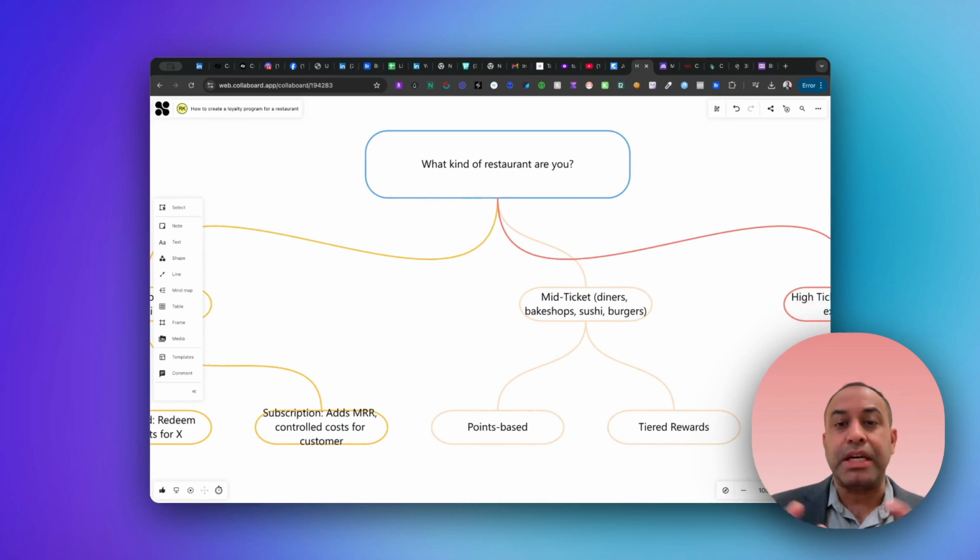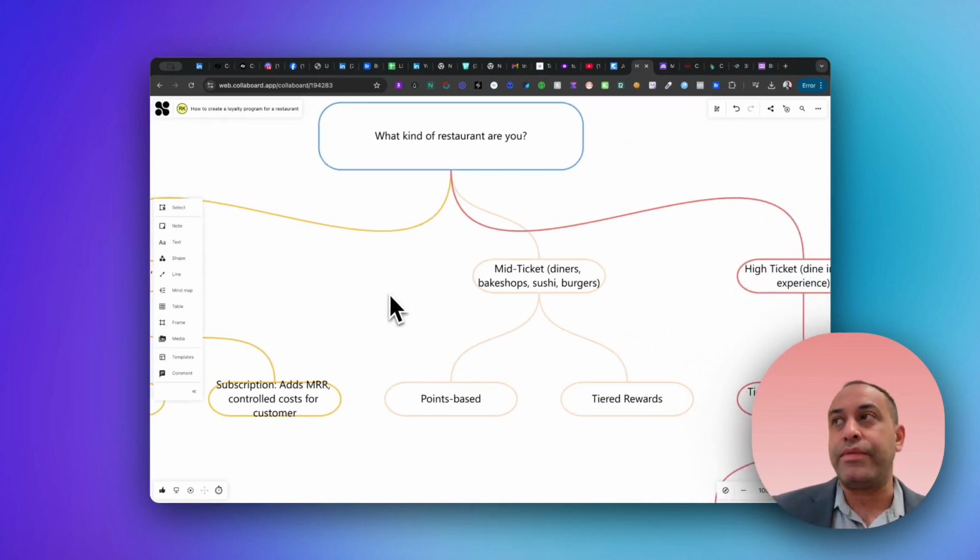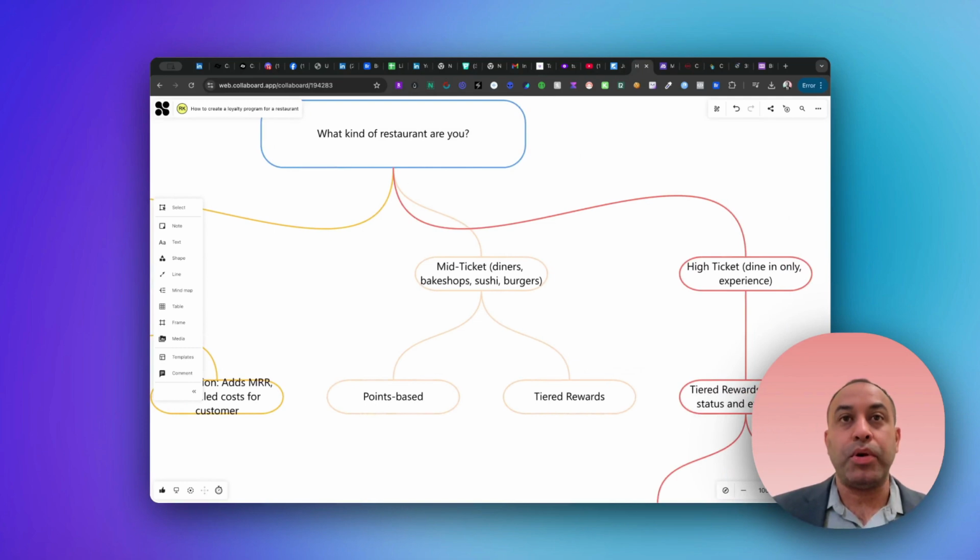A second range is going to be in the middle, the mid tickets. You're going to have your diners, where traditionally people go and sit down, whether it's at the counter or in a booth. Bake shops. And the reason I say bake shops is not because you'd think, I'm just going to get a cookie, a croissant or a cupcake, but it's oftentimes larger orders, for a birthday party, a work or school function. So larger dollar values could be had at bake shops. Sushi restaurants are usually group experiences too, and when you're elevating the kind of sushi restaurant, that's also something there. And burgers.